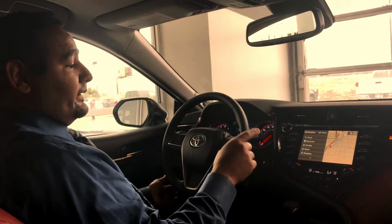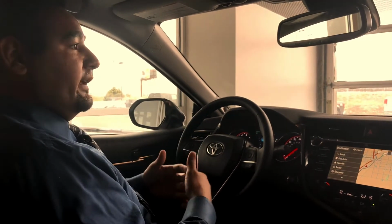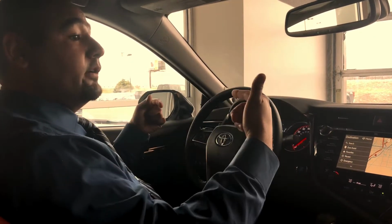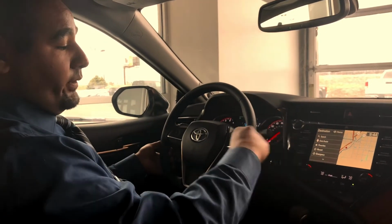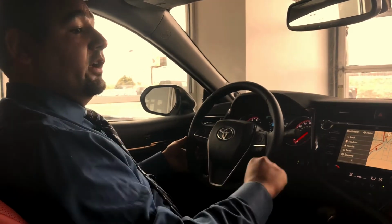Another feature that's really nice about connected services is destination assist. I've used this personally before. So if you're in a big city or someplace you've never been, you can actually use destination assist to call a live operator, tell them what you're looking for, and they can update your location or your destination on your map for you. And then all you got to do is hit go and it'll take you there.